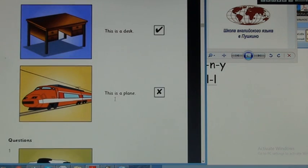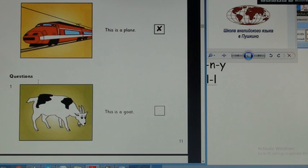Tick. This is, please read. This is a plane. Cross. It is a train. Okay, now you please. Question one. This is a goat.